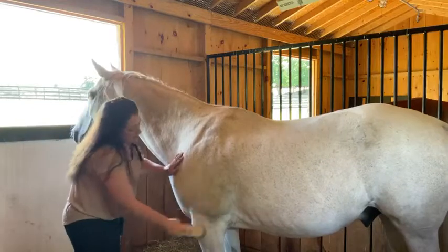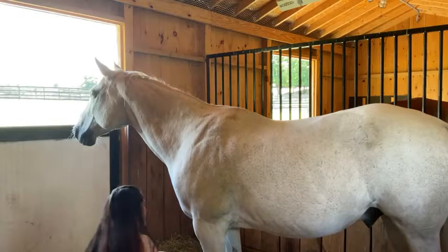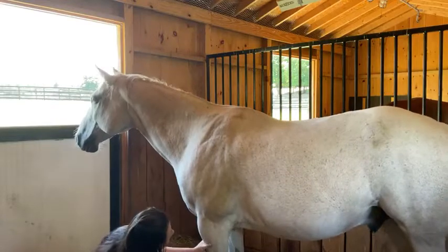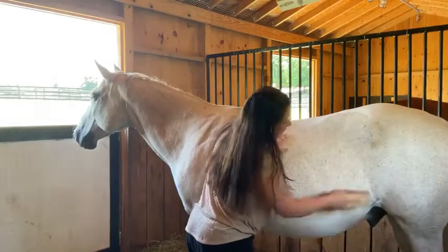Oh, don't forget, I'm checking everything also. I'm checking to make sure he doesn't have any scratches or nicks on him. So you get his legs. There's a little stomp there. Yeah, he's annoyed by the bugs. That's why he's stomping his legs.